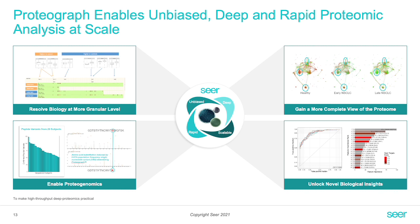With a more complete view of the proteome, you can tackle applications such as proteogenomics, profile unknown peptide variants, and design studies that previously were not possible. At Seer, our goal is to remove the technological barriers to doing large-scale proteomics so that you can perform the studies you need to see the proteome in a new way.